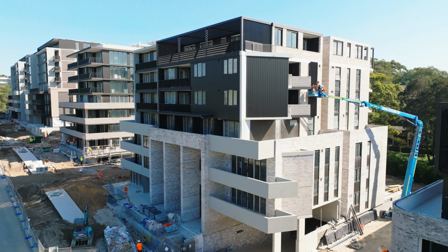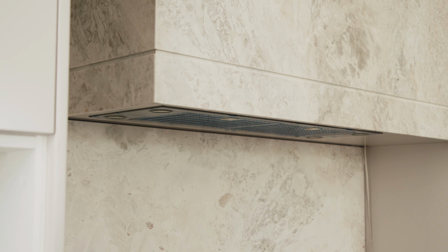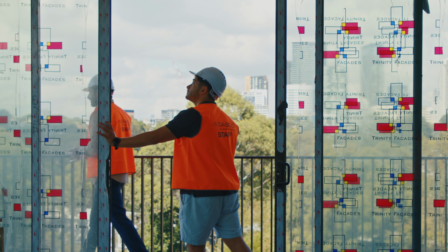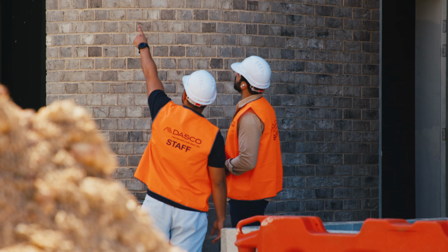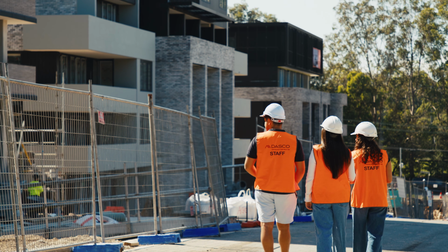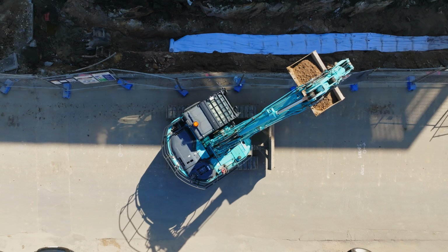Inside Building B, we're in the final stages, completing patching and applying the last coat of paint to bring the interiors to a polished finish. In Buildings C, D, E and F, we're installing built-in joinery and laying the final levels of timber flooring. Externally, blockwork and stormwater infrastructure are being installed around the podium and planter boxes. Over on Walter Street, we're upgrading the stormwater system as part of our public domain improvements.